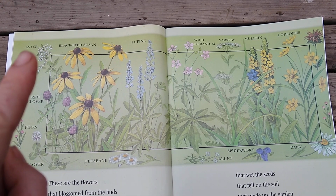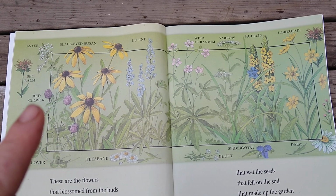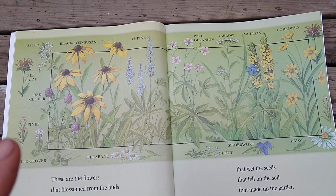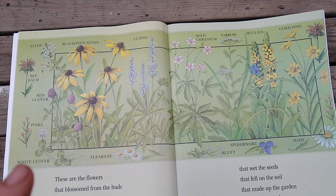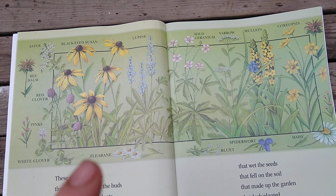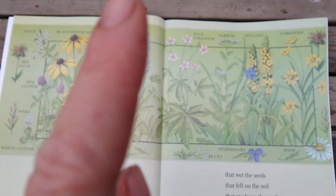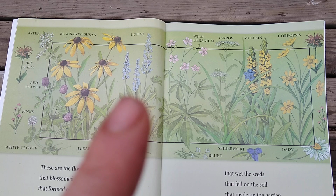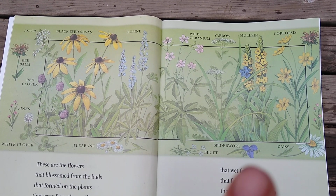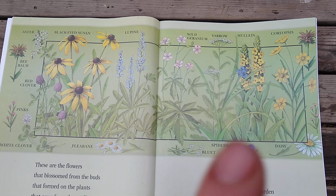We have aster flowers. There's bee balm. There's red clover. They're actually purple, but we call them red clover. These are called pinks. White clover here. There's the white clover flower. Fleabane. That's these here. I wonder if that helps keep the fleas away. Lupin. Lupin flowers are actually poisonous. Bluette. Spiderwort. That's pretty. There's a daisy in the corner there.